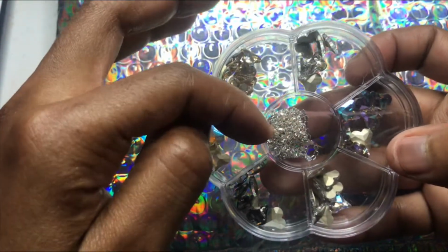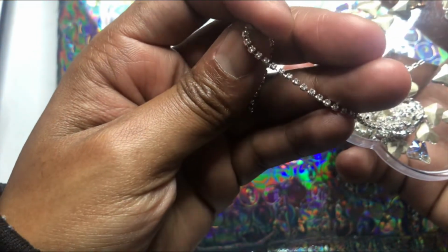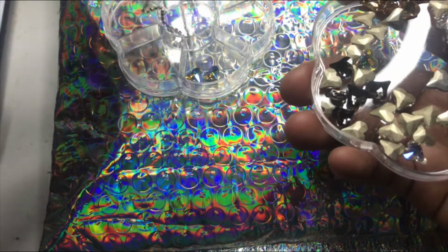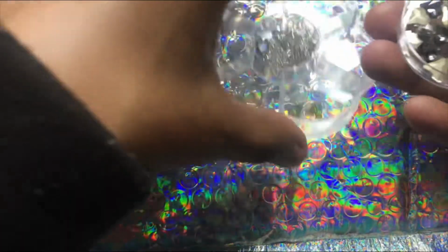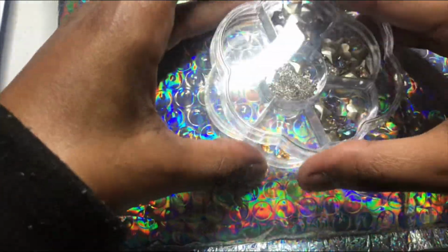And then we have this, I don't know what this is. Oh man, I opened it wrong. But anyway, we have this string right here. And this is just like a diamond stone type string. So that's all the stuff we have in this container here. And I'm going to organize this back later. So I'm just going to throw everything back in there and close it up.